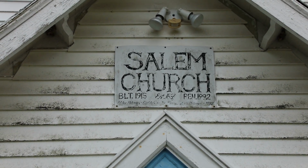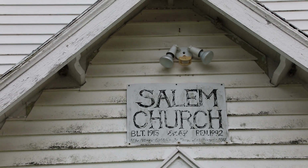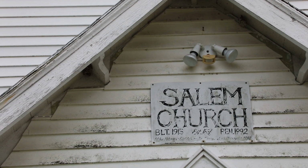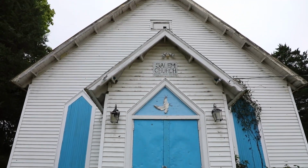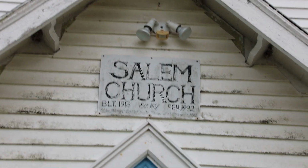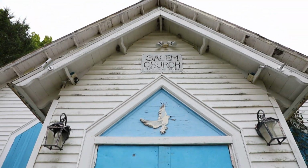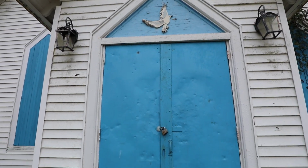Built 1915. PEN. 1992. Or is it REN? Restored? No, REN. I don't know what REN means. Might have closed up then. Possibly. But parish is from 1884. Or does that say 1834? I think that's 1834. In any case, very neat building. Got a dove up there.